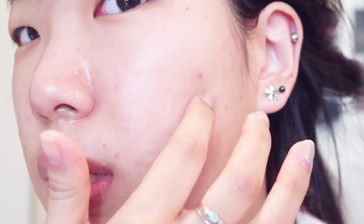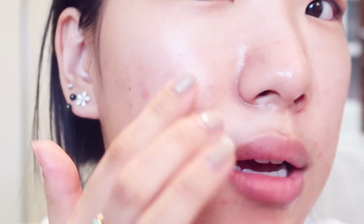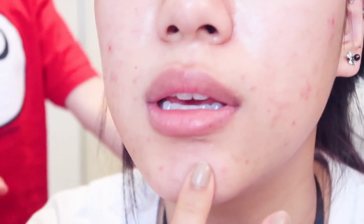It is now morning. As you can see, my skin does look less irritated and a little more plump. It doesn't look as red, except for these guys here. But yeah, swelling has gone down a lot, especially for the irritated spots.